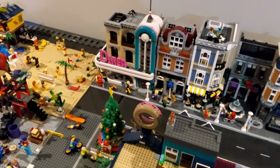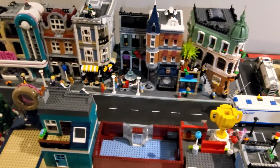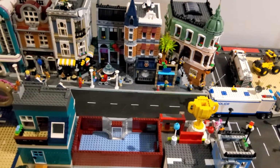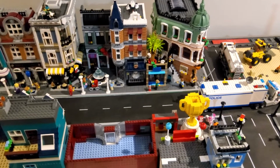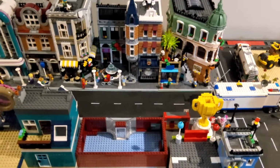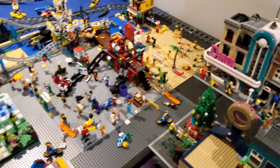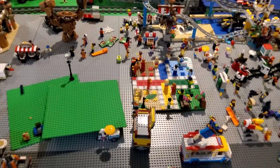And then for the back row, we've got the diner, bookshop, assembly square, and finally the boutique hotel, which I'm not a fan of having a boutique hotel next to assembly square, but the palm tree does actually mix pretty well with the colors on this side of assembly square, so I'm pretty happy with that. No changes to the beach or to the amusement park for this month.